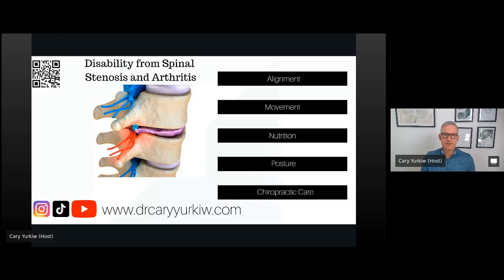As a chiropractor, what we want to do is realign these segments, open up the space for the nerve flow to get through, and then give the patient specific exercises and stretches to do to help maintain the integrity of the joint. Keep the joint space open so the nerve flow can get through, better posture, flexibility, and then eventually strengthening to keep the bones in place.